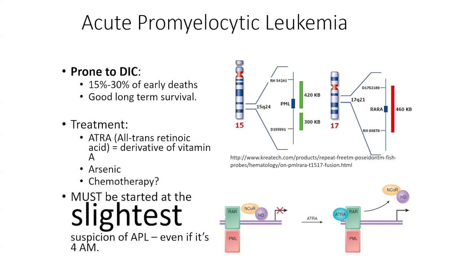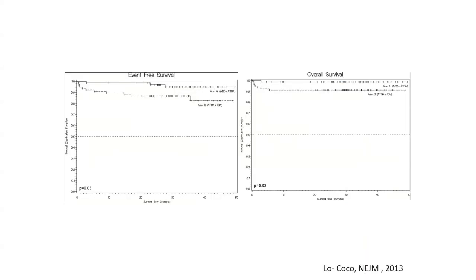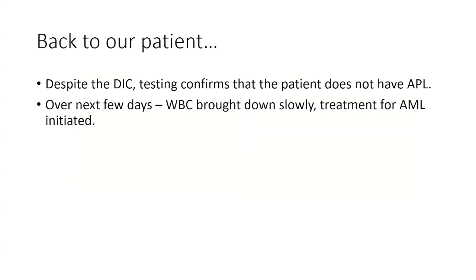And if the patient survives that first 24 to 48 hours, then they can have a very nice long survival, close to 98, 99%. But those are the patients who get the treatment. So back to our patient, the testing shows that he doesn't have APL. And over the next few days, we bring his white cell count down, we start him on treatment for AML, and he's doing okay.